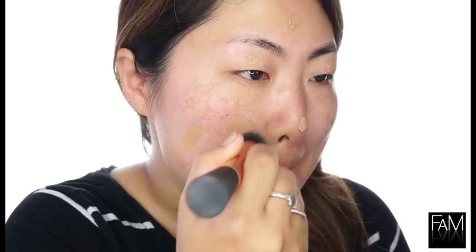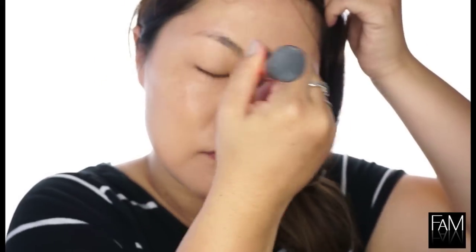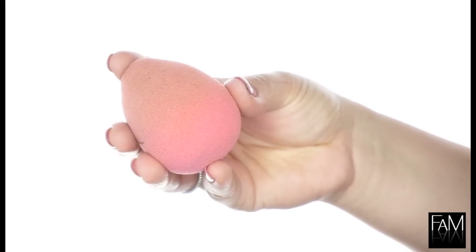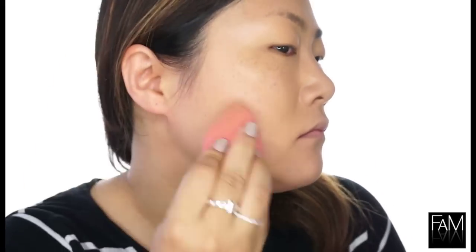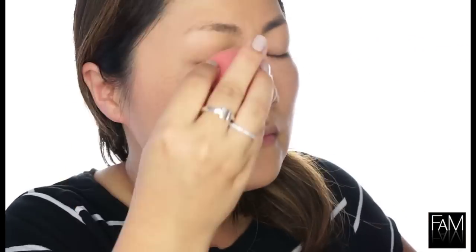And I apply the product with my brush like this, a very dense foundation brush. And I apply the product especially on the center of the nose and with some dots all over the face. I use the brush first and I use a damp beauty blender on the outer part of the face, so we don't have too much foundation on the jawline, so that you avoid any demarcation between the face and the neck.